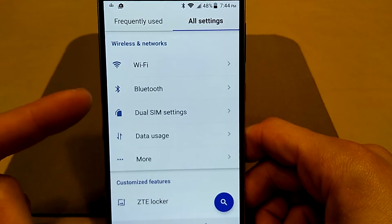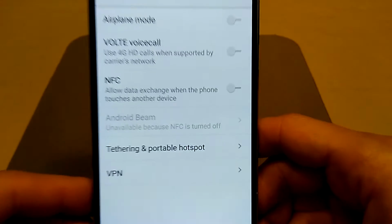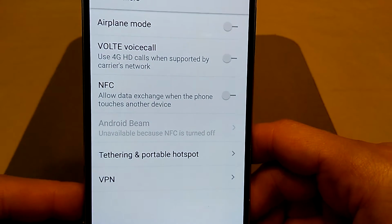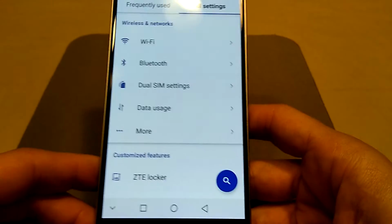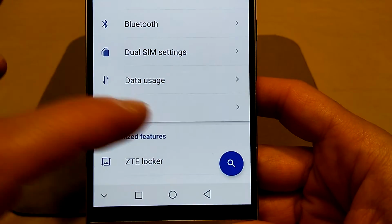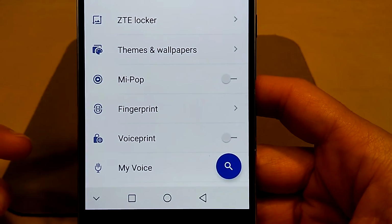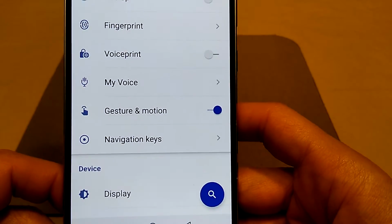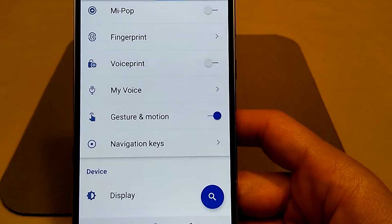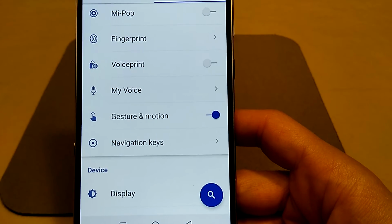Okay, we'll just breeze right through it. Typical stock Android stuff: Wi-Fi, Bluetooth, dual SIM setup, data usage, more. Like I said, I mean, the phone does have NFC, so there's confirmation for that right there, which is solid. Very happy about that. And then we've got some customization features: ZTE locker, themes and wallpaper, Me Pop, I'm not exactly sure what Me Pop is, but I'll figure that out. Fingerprint, voice print, My Voice. I think with My Voice, you can set it up to where, just like I've got the fingerprint to tap it and open up the screen, you actually can use your voice to open up the screen. I think it records your voice, and you can just say a word or two or whatever and get the screen to open up.